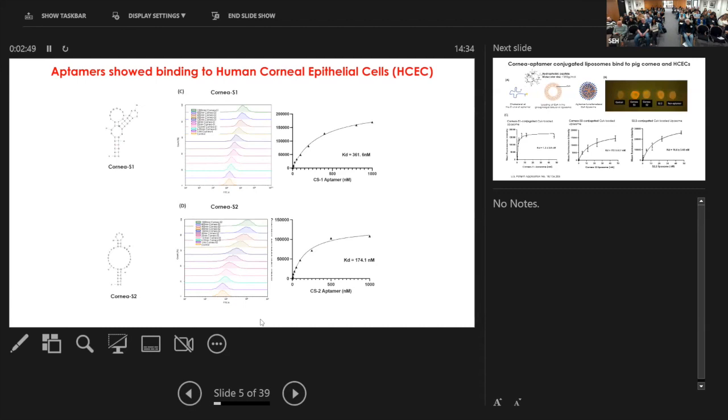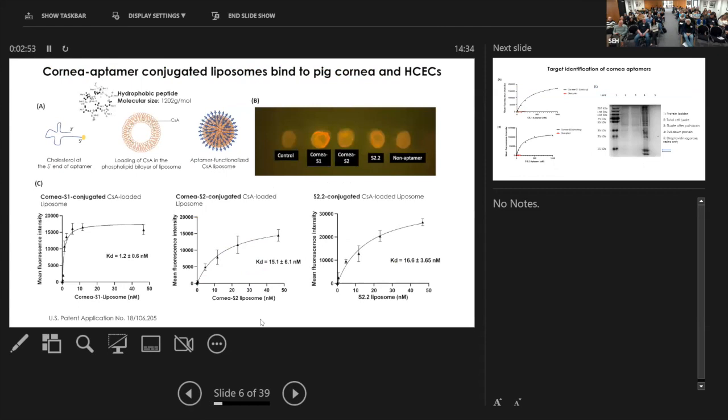Not as good as antibodies, but when we conjugate them to the surface of a liposome using cholesterol-modified aptamer, the affinity increases a lot, because you have this multivalent binding that gives you avidity. So our first aptamer has a KD now down to about 1 nanomolar when you measure the affinity of the entire liposome.